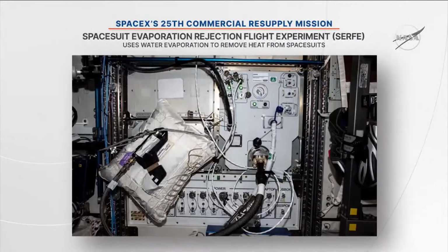Another experiment coming back on CRS-25 is the Spacesuit Evaporation Rejection Flight Experiment, or SERFE, which demonstrates a new technology using water evaporation to remove heat from spacesuits and maintain appropriate temperatures for crew members and equipment during spacewalks. The investigation determines whether microgravity affects performance and evaluates the technology's effect on contamination and corrosion of spacesuit materials.